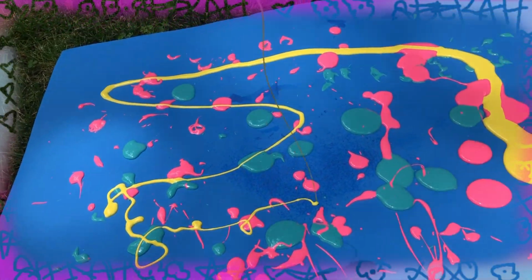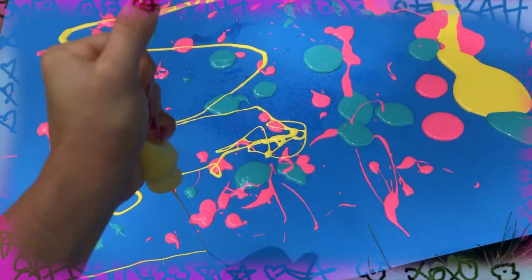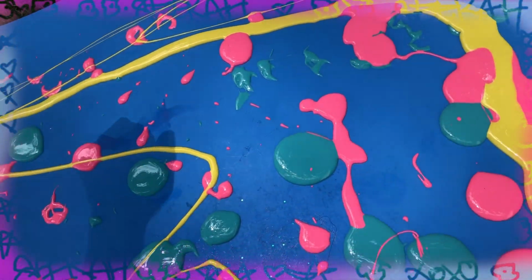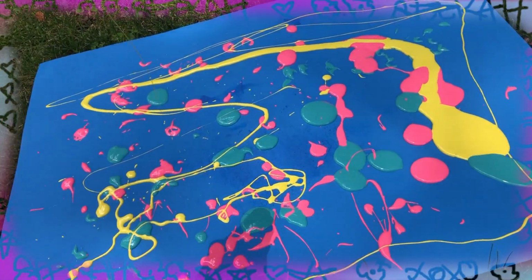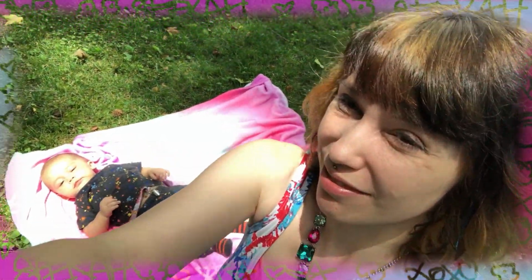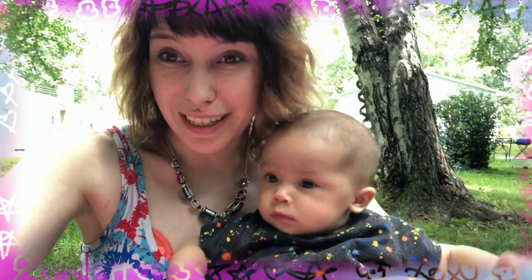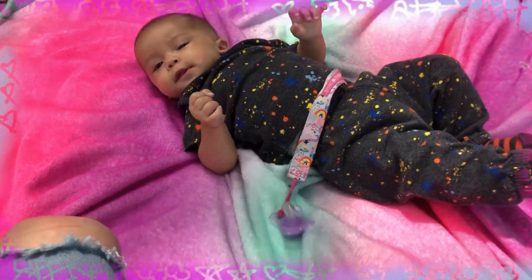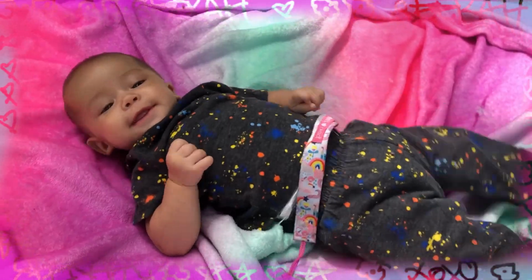This is enchanted. Next, we're gonna put the plastic bag over the paint. Ta-da! Now we're gonna put this baby on it. Little artist, she's gonna make us a picture today, aren't you? Are you making us a picture?